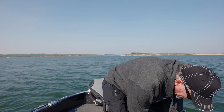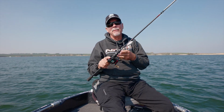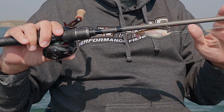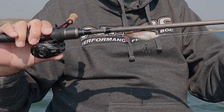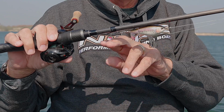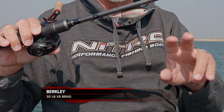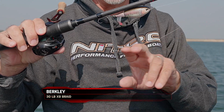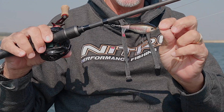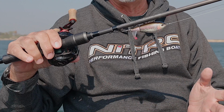Now Dan likes to, and many people like to throw their crankbaits and the Chapos with a baitcaster, and this is Dan's setup. He uses a 7-foot medium rod. It's very lightweight. He couples that with an 8-to-1 ratio reel. The line that he uses is X9 braid. It's 30-pound test, and then unless he's using the Chapo, which he ties direct, if he's putting a crankbait on here, he'll use a fluorocarbon leader also, and that's that same 15-pound test, 100% fluorocarbon.